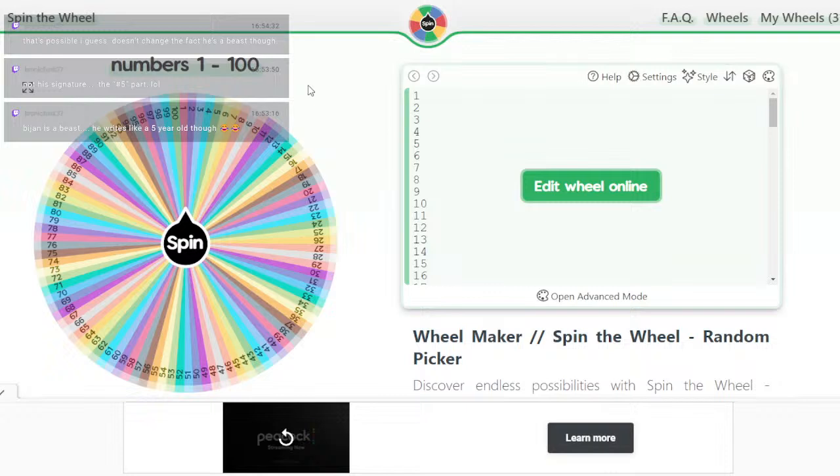That's possible, I guess. Doesn't change the fact he's a beast, though. Yeah, it doesn't change the fact that he's a beast. But this guy's just going to continue to get better and better.